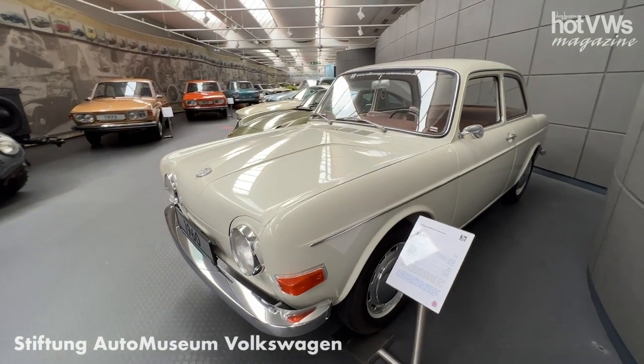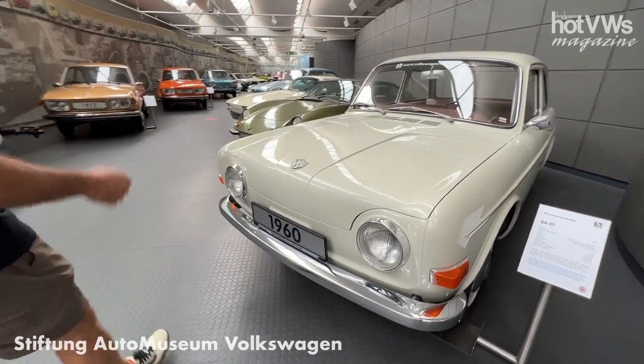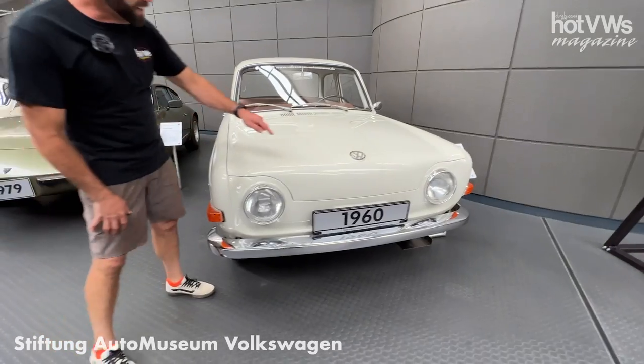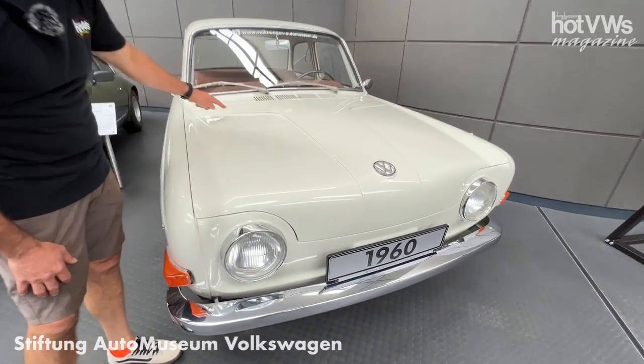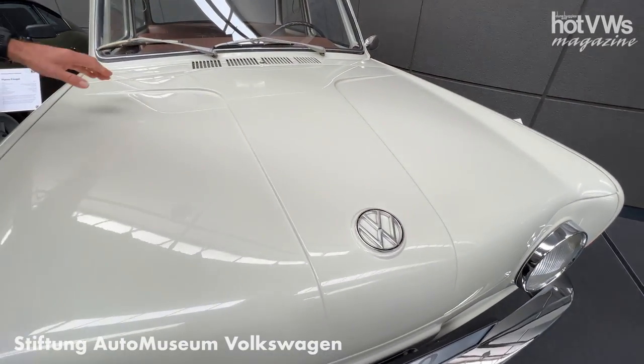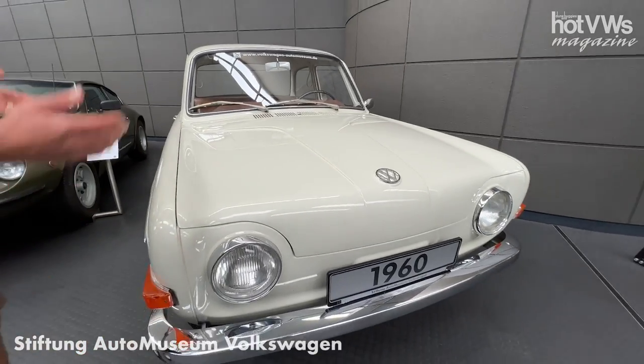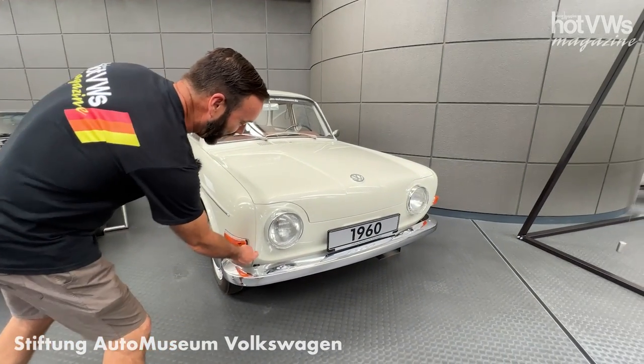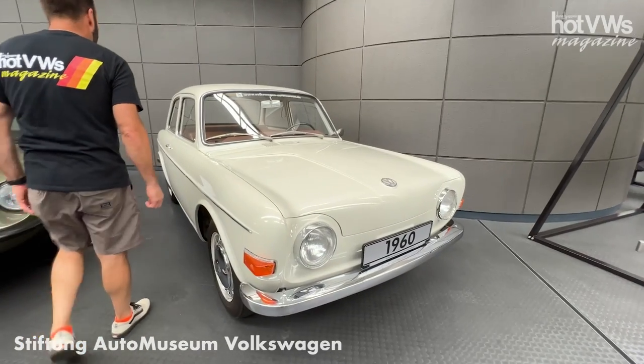But it is interesting seeing the different attributes that this has than the typical Type 3s that we see. But look at the details on this, which is kind of interesting when you think about the Beetle and the hood and just the way that it's actually stamped. The other thing that's kind of cool too, again, some fender beading.